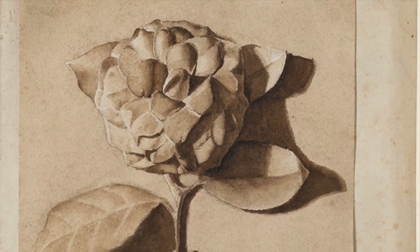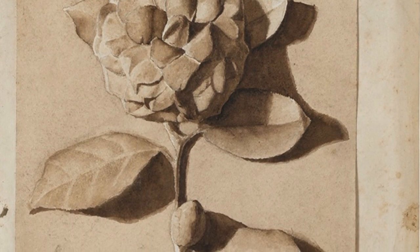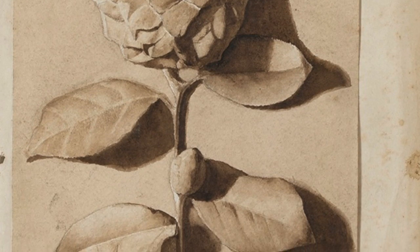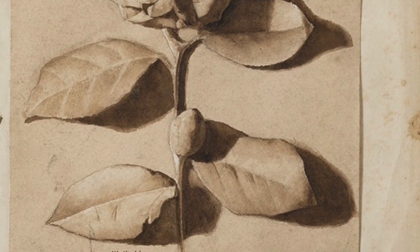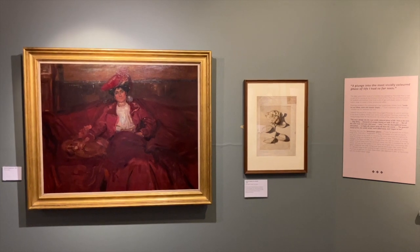Study of a plaster cast Camellia, circa 1893. This is a sepia wash on paper with pencil, painted when Munnings was 15 years of age at the Norwich School of Art. Painting tonally from plaster casts was common practice at the time.